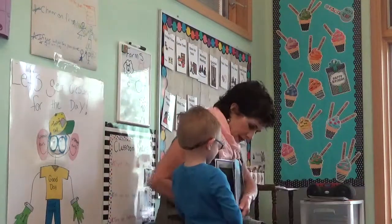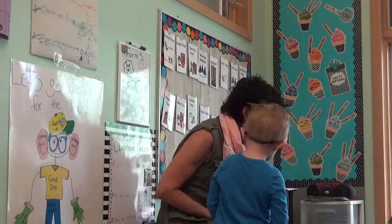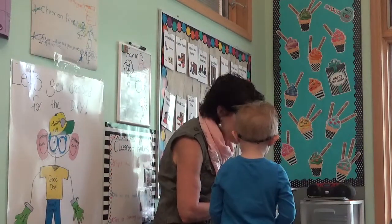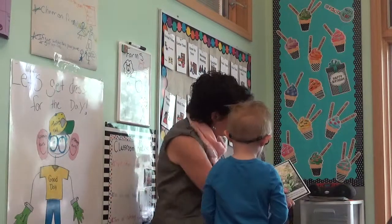Oh, I'll peek ahead. This is me in a cornfield before it's done growing. See how tall it got from here to here? Pretty tall, huh?